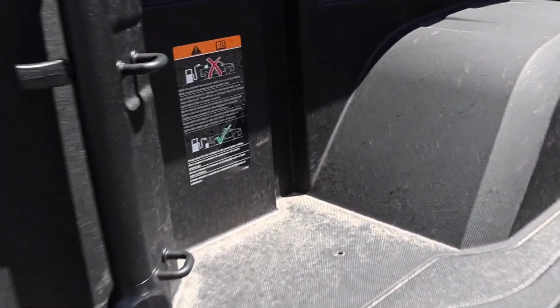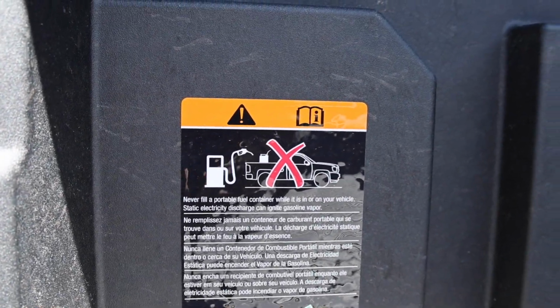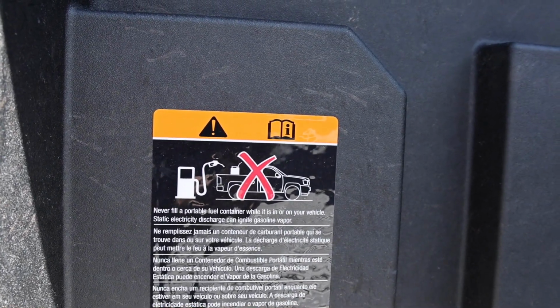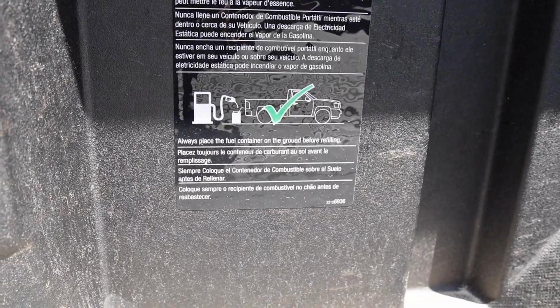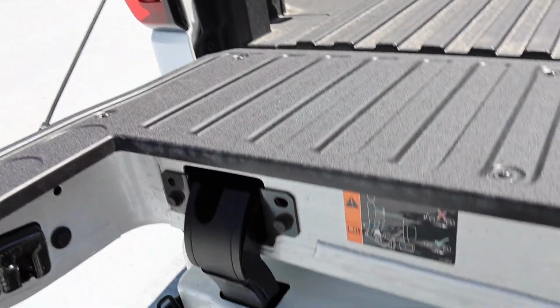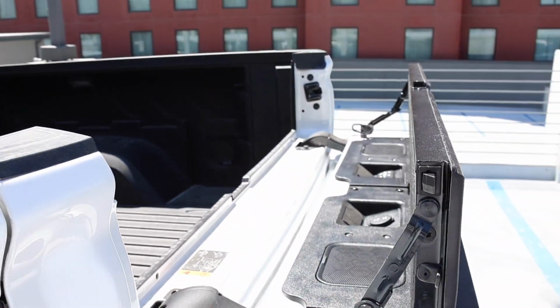Now there is still a power plug inside of here, and as I said earlier, you do have this. And what does it say here? Never fill a portable fuel container while it is in or on your vehicle. So let's talk about static electricity, so just something to keep in mind. And when you go to lift this back up, this tailgate does have other functions as well.